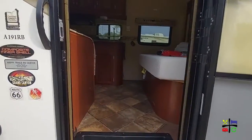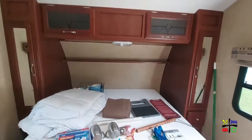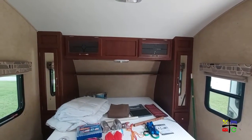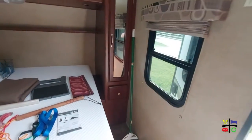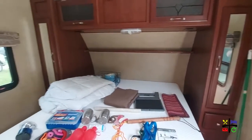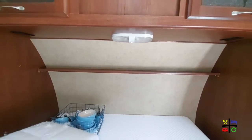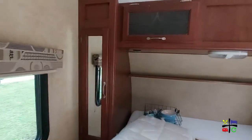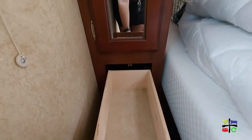Let's step inside and see what we got going on in here. So this is a front bed unit. It comes with the overhead cabinets as well as 2 wardrobes. Each of the wardrobes has a little drawer on the side. As you can see, it has pass-through windows with blinds. It also has a little shelf right underneath the overhead cabinet with a light. The electrical plugs are located right above, one on each side. The wardrobes have a little hanging rod, which we will build some shelves into. Really long drawer.